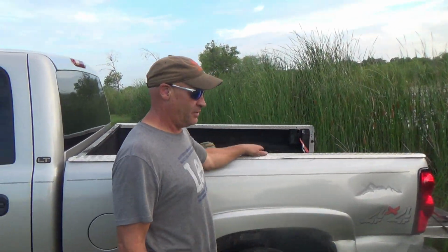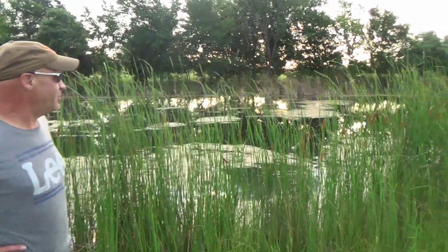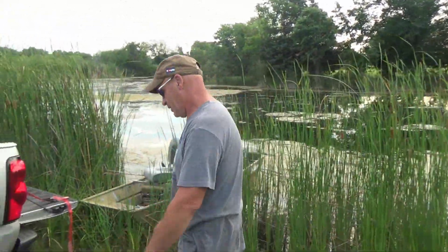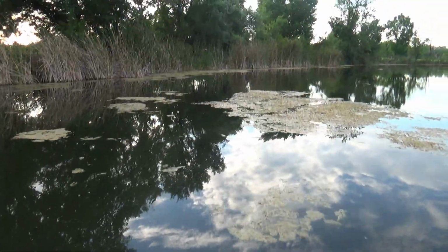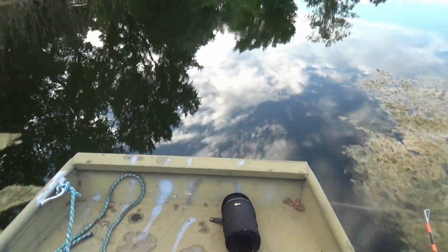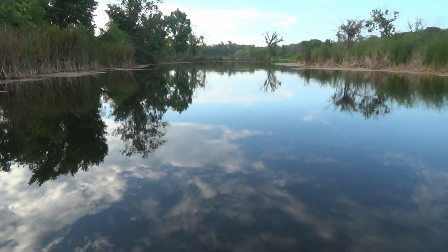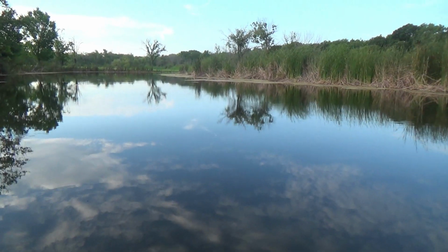You've fished here since you were a boy. A long time. But check out those cattails, man. Those are beautiful. Well, let's jump in. We're on the prowl. We are tracking bass now, folks. This little machine is just scooting along. Look at that. I'd rather be right here than just about any place I can think of right now.